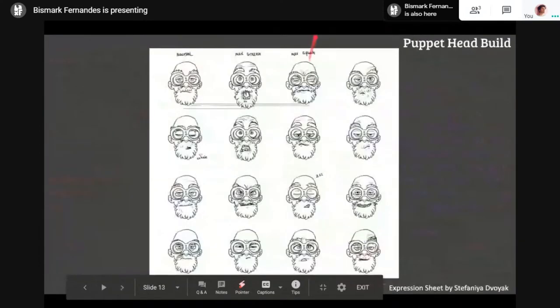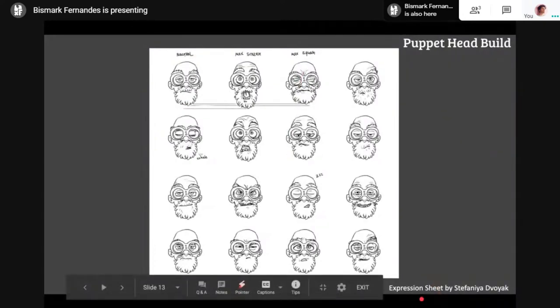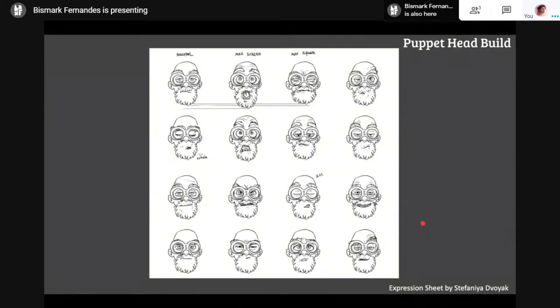Okay. Now, this is my favorite part, making the head. This was my third puppet head that I was making, and each time I made it, I tried to incorporate some more detail into it or make it a little more advanced than I made it earlier. And I had Stefania whip up some expression sheets just to see the range of his face and how I could sculpt it, just to get an idea.